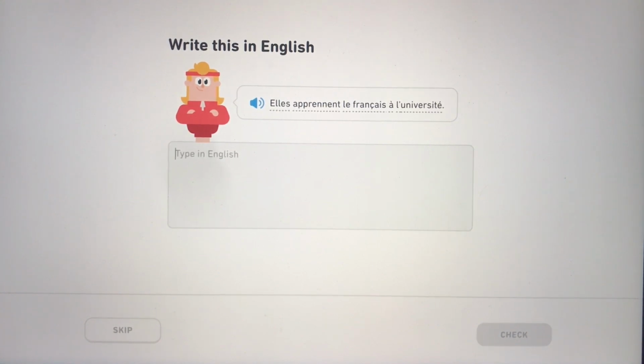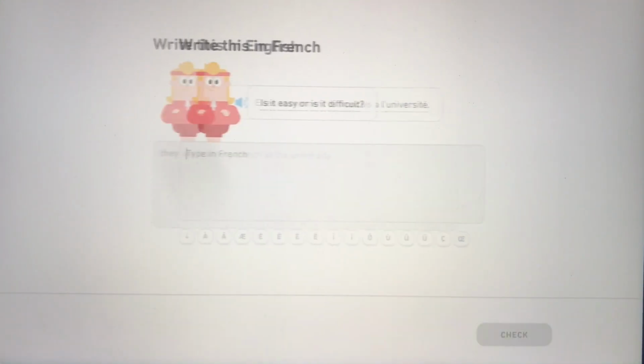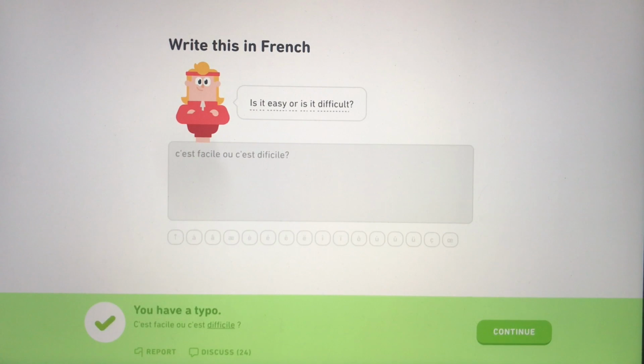L'université. They are learning French at the university. Or I guess you could say at university. Is it easy or is it difficult? C'est facile ou c'est difficile? I think I spelled one of those wrong. Yeah, this one needs 2 F's.